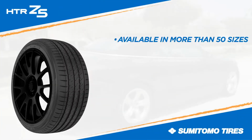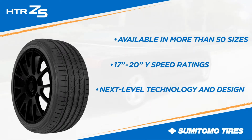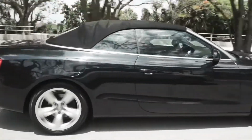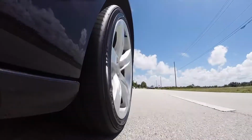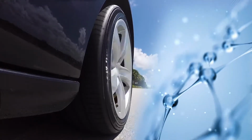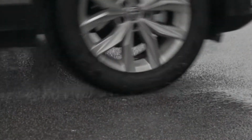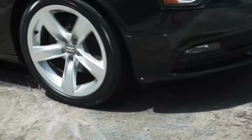Available in more than 50 sizes from 17 to 20 inches in Y-speed ratings, the Z5 utilizes next-level technology and design to maximize your daily driving experience, especially in wet weather conditions. It all starts with the Z5's advanced tread compound, a unique combination of carbon, silica, and exclusive polymer that all work together to give you outstanding wet grip, control, and braking power.